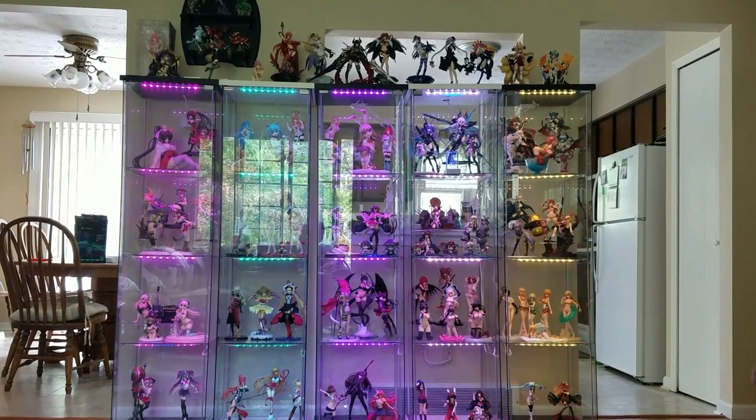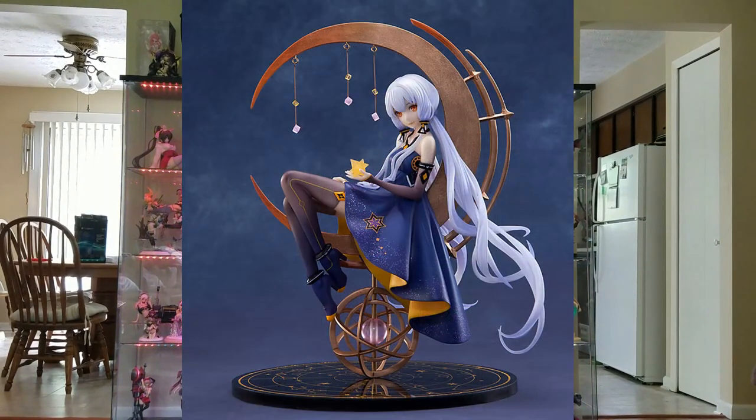So we'll start with Stardust. Stardust is from Vocaloid 4. She is 1/8 scale and is manufactured by MyEthos. And Stardust is not allowed on MSC, so don't look for her there. But she is quite beautiful, so I decided to buy her.